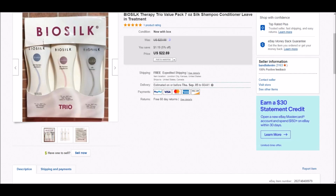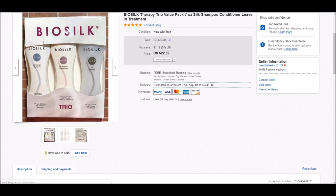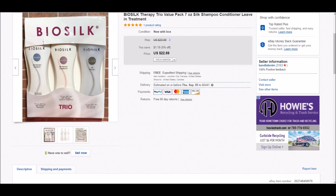All right, next is this Biosilk Therapy Trio Pack. It is a combination pack of the silk shampoo, the conditioner, and a leave-in treatment. So this made me so happy, not because of the price, but because of the shipping. This pack fit perfectly in a priority flat rate envelope, not the bubble envelope, not the padded, but the regular cardboard envelope.